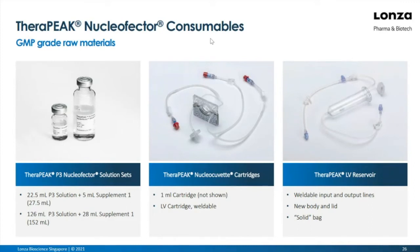We are now able to offer therapeutic grade P3 solution for transfection purposes, together with the cartridges and reservoir, because for the whole transfection we are able to take a maximum of up to 20 mL. So we have all these consumables with therapeutic grade, and we are also able to provide the relevant documentation for that.